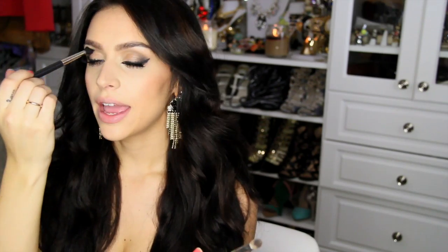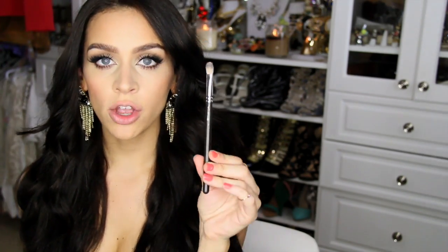It does have very fine, long bristles, so what that does is it's going to blend out any of the work you've already done. So the smaller blending brush I like to use if I'm doing a more dramatic look. I like to pick up the darkest color on this and then start blending it out from my crease. And then I go back to this one and I pick up a lighter shade and then I go right above the work I did, and it just kind of blends everything out really, really nicely, and it does a lot of the work for you.